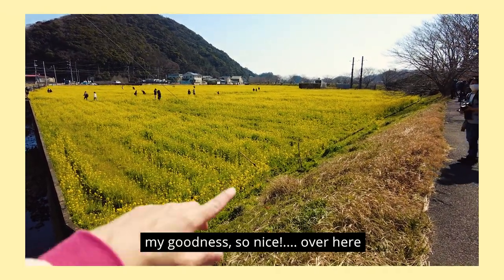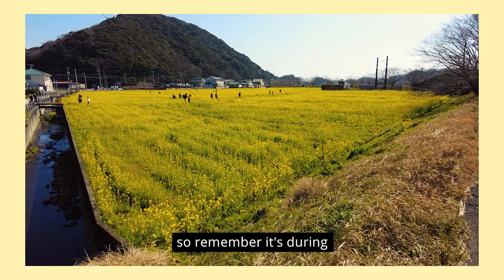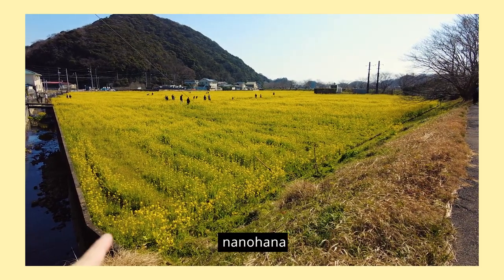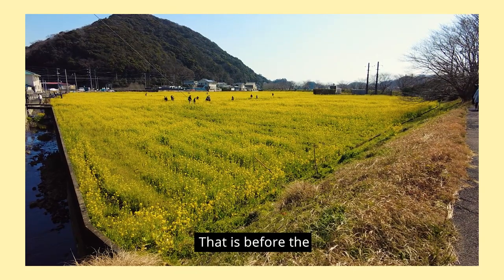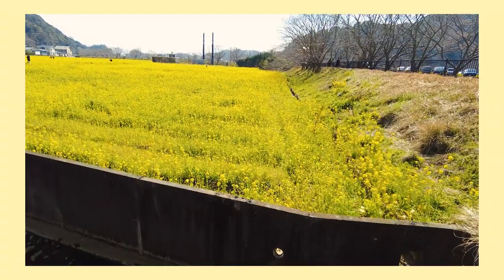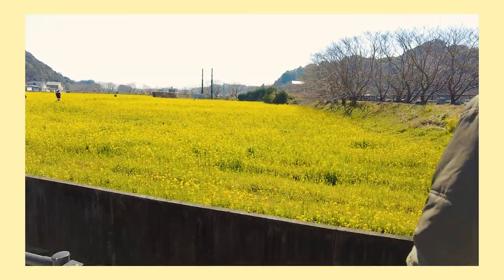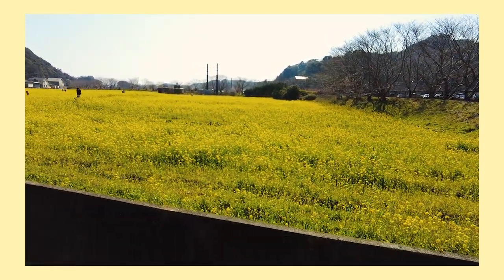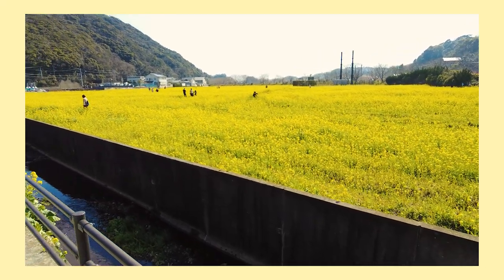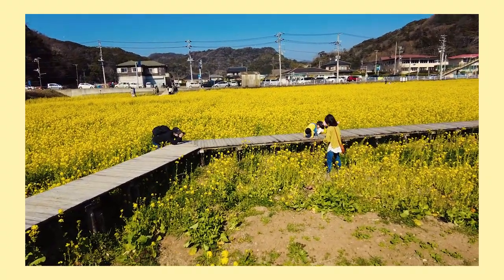Isn't it pretty? My god, it's so nice over here. So remember, it's during mid-February to March, early March, then you'll be able to see Nanohana. That is before the sakura season comes in. Look at this. It's pretty.